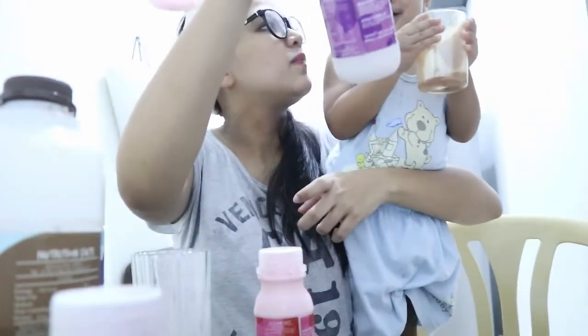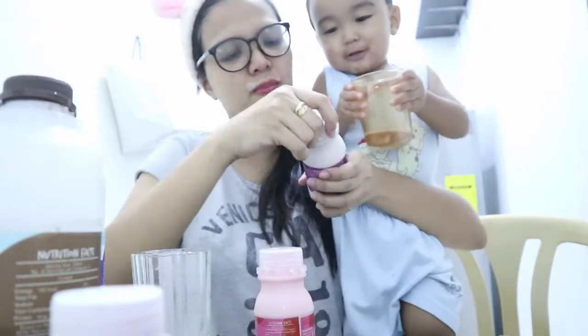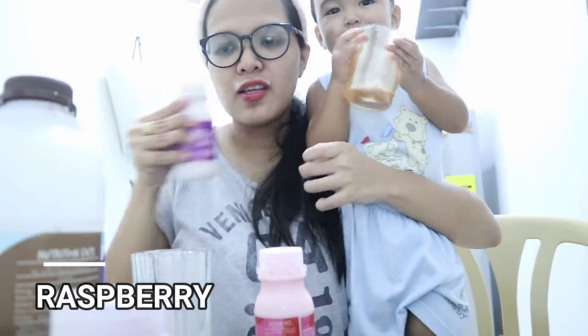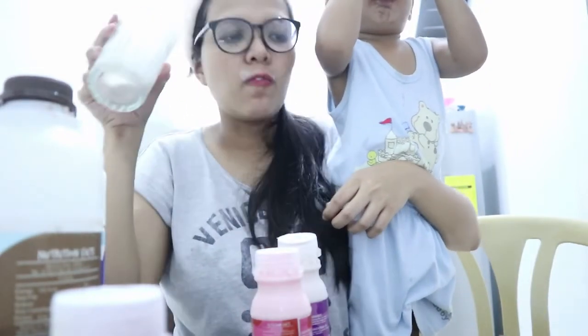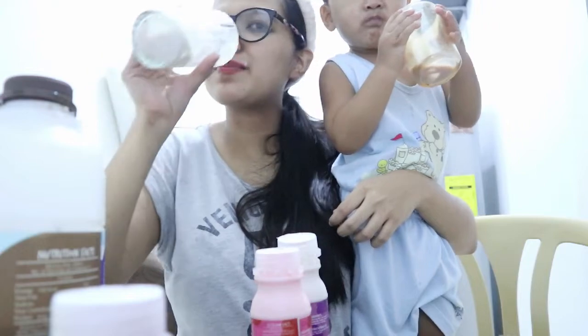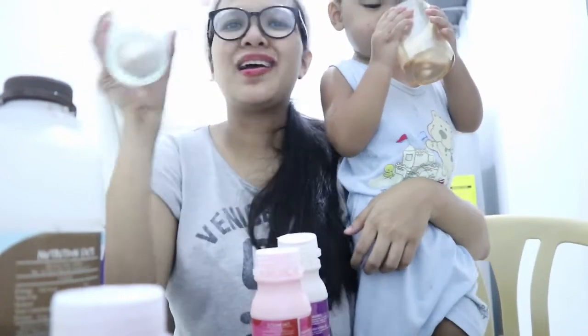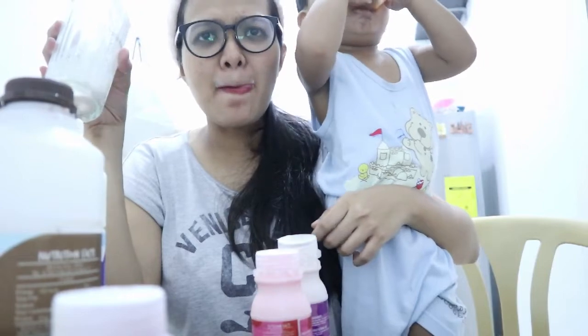And this one is? What color? Purple also. This one is raspberry naman. Tikman din natin yung raspberry niya. Para siyang yogurt kasi may mga buo-buo siyang fruits. Kasi ako mahilig sa mga berry-berry. Strawberry lang alam ko eh. Alam mo naman, pang-local lang tayo. Pero masarap siya ha.